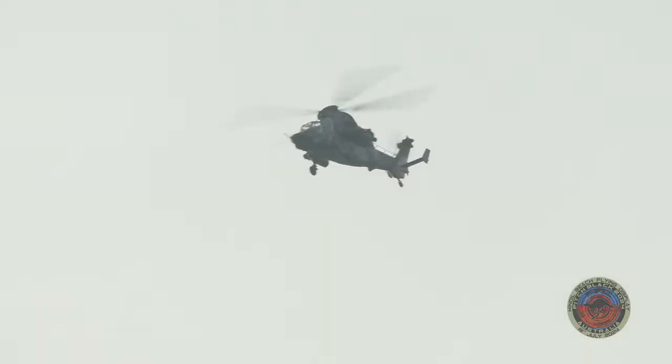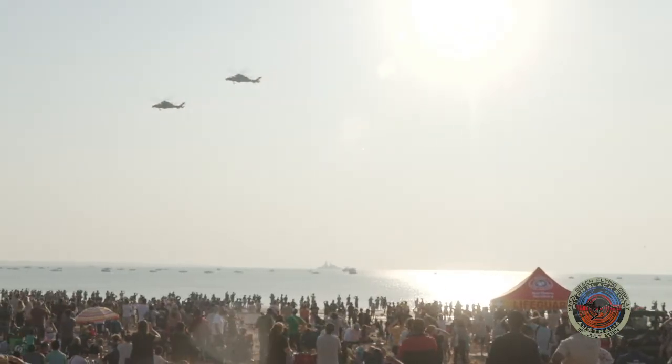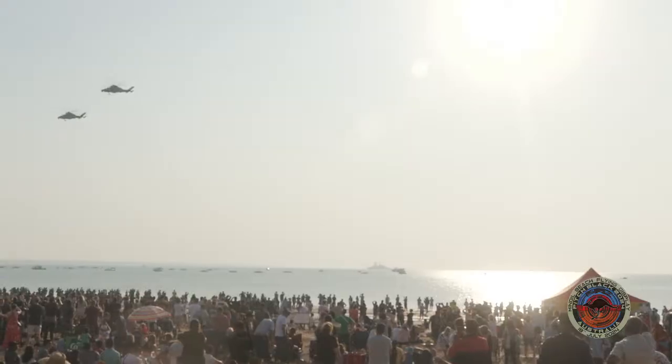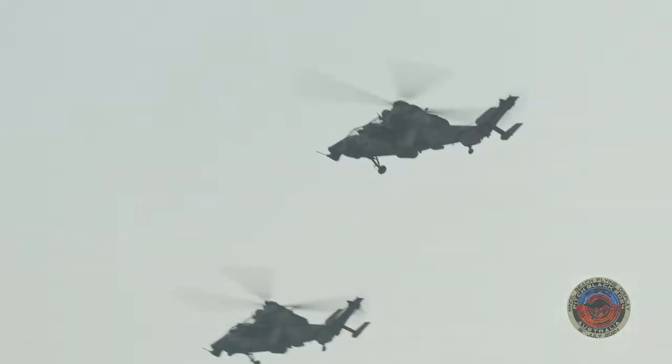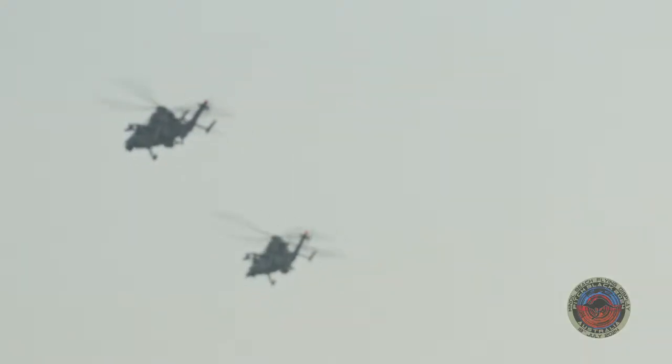Listen to the sound of the aircraft. And there we go, coming through and heading off to the south. The Australian Army ARH Tiger.